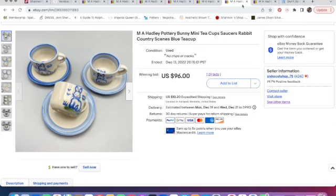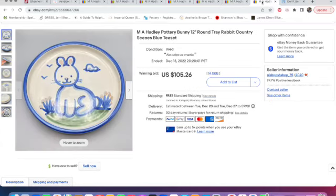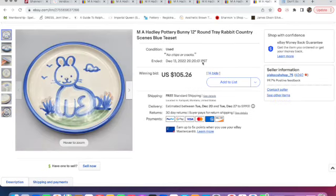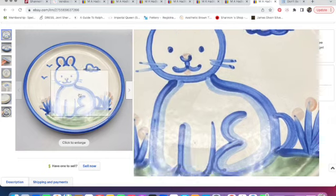Okay. And then the last item in the auctions was the tray. And you can see I had a pretty good result on that. As I said in the first video, I had seen a comp for $65. And so I was thinking, you know what? The tray will probably be the most sought after piece. The cups were a close second. There were 29 bids on those, 14 bids on the tray.